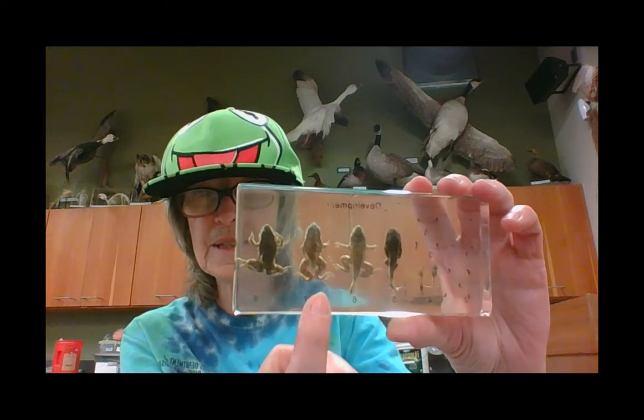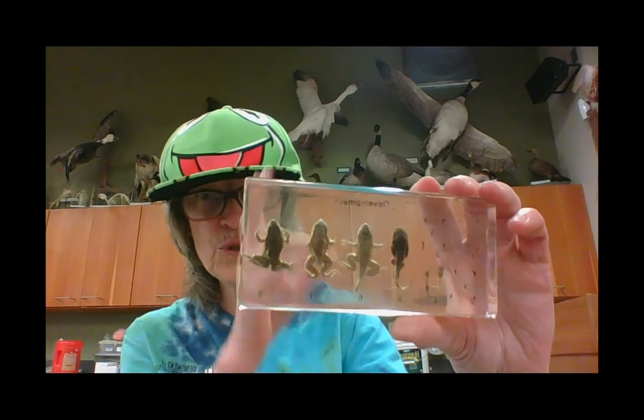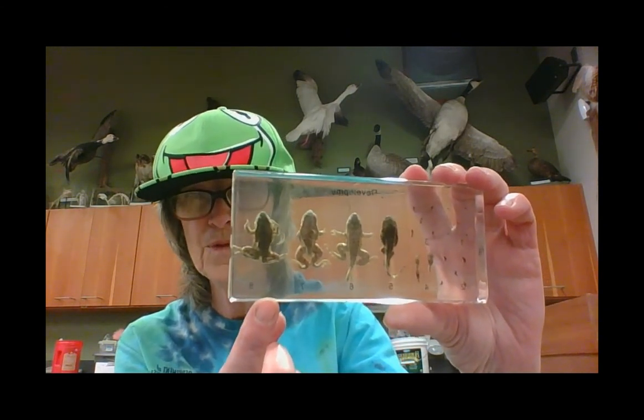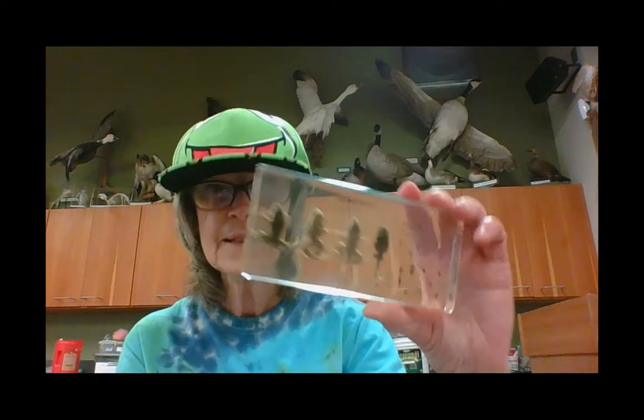Now we have a froglet, just a tiny little nub of a tail. And that's going to absorb or go into the body in a couple of days. And then you have the grown-up frog. And this is a leopard frog, by the way. They're going to grow a lot more to get to their adult size.